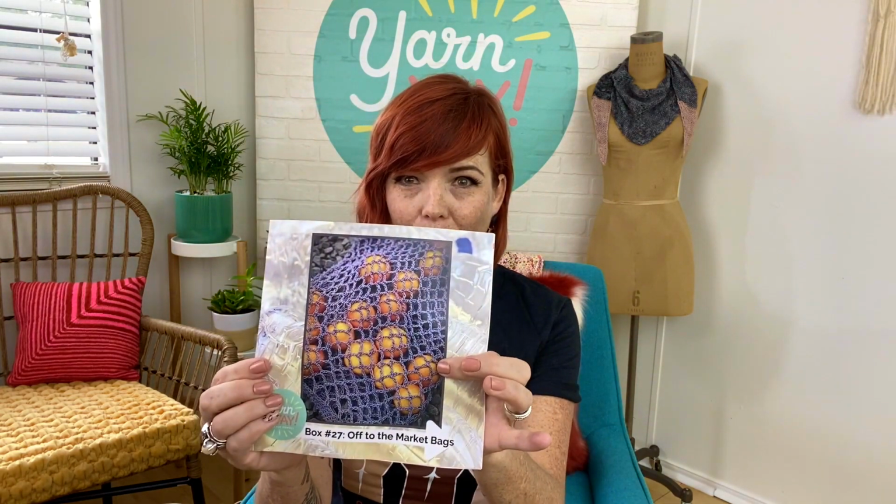All right, and also with the pack, you get a full color booklet that has both of those patterns. We do also email you a digital version as well. But inside the booklet, we make sure to write a little bit about each of the companies that you are supporting by supporting YarnYAY. So we know that we are already supporting, obviously, YarnYAY, but also Haiku. So let's see what else.